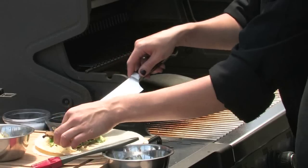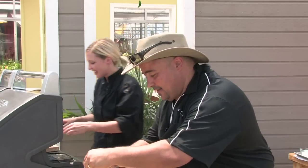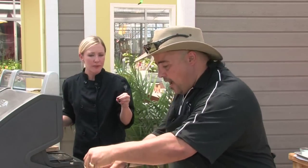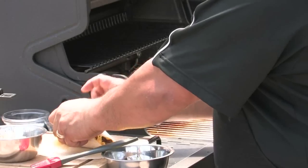Like that? Do you like spinach? I love spinach. Do you like mushrooms? I love mushrooms. I hope so, because that's what we're having. And cheese? Such a simple combination, yeah. But I imagine it would be very tasty.